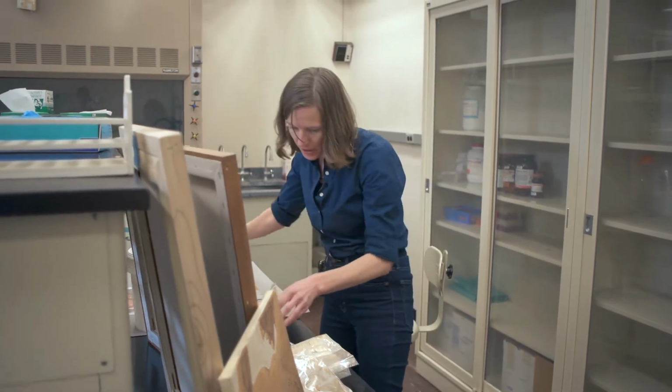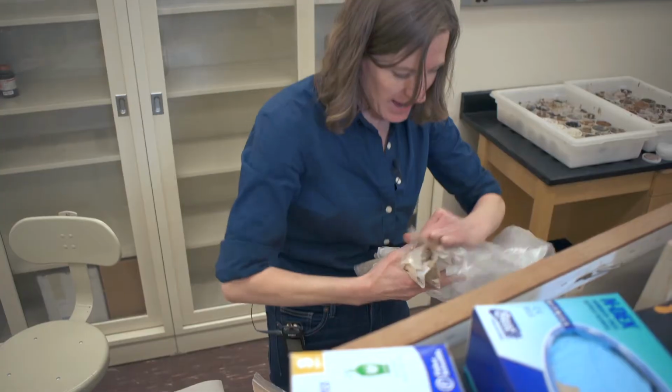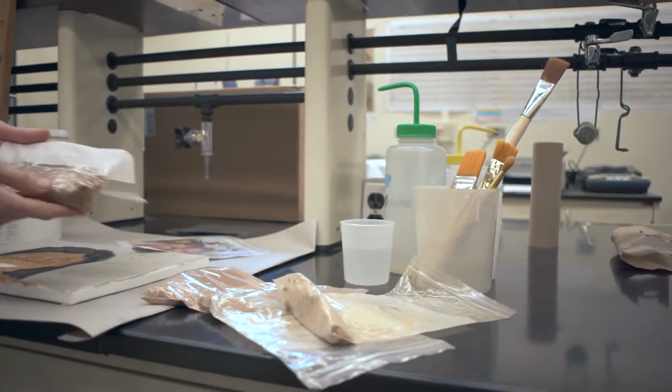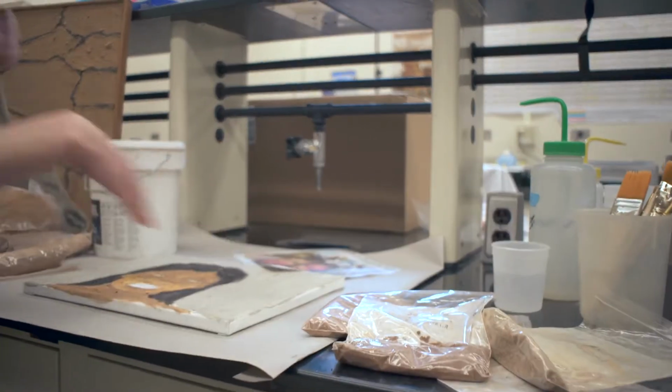Trying to pull some colors to do what I have in mind with this. I get really serious about the colors. Oh yeah, this one is bloody gorgeous. Look at that color. That's crazy.